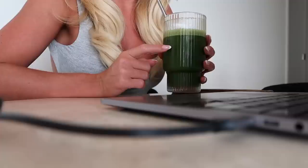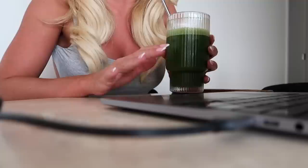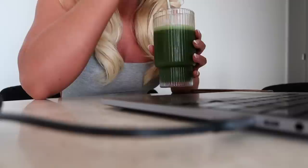This is actually the new Naked Harvest Greens powder, and I'm obsessed with it, you guys. It is so good. It's a new formula, so it doesn't taste as much like a greens powder. Not that the other one really did, but this one definitely doesn't. It's super sweet and just really easy to drink. Literally just tastes like a fresh juice, and it's in pineapple flavor. It is so good. I've had it every single day since I got it.